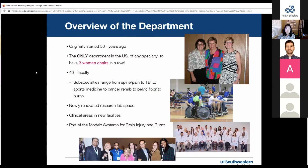An overview of the department. The department actually started over 50 years ago. It is the only department in the US of any specialty to have 3 women chairs in a row. So Dr. Fela Helm, Dr. Karen Kowalski, and then currently Dr. Kathy Bell. We have 40+ faculty ranging from the normal things like TBI, pain, sports, stroke, but we also have more unique subspecialties that are covered here at UT Southwestern. There's cancer rehab, pelvic floor, burns.